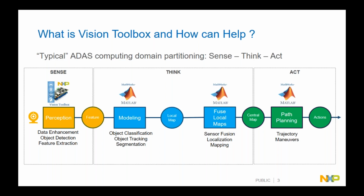So you need some sort of local maps, sensor fusion, localization, all these kinds of things that need to be put in perspective. And once all this information is available and the data processing techniques are done, then you need to act upon that information and plan for a free path to avoid possible incidents by taking informed decisions. So as you can see, all these steps can be done completely in a software environment like MATLAB.